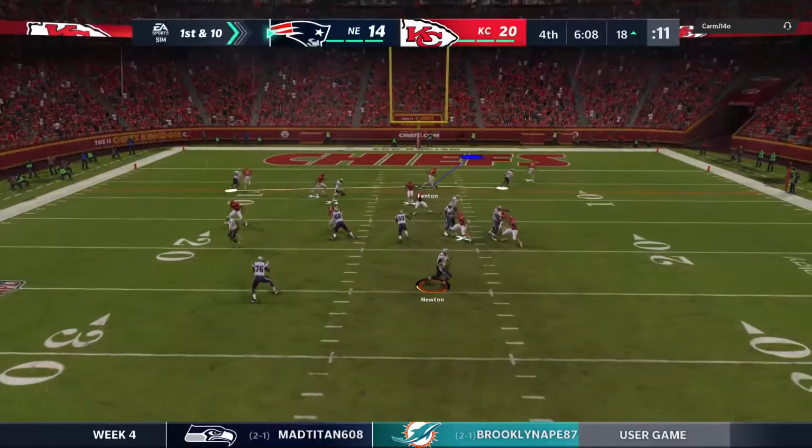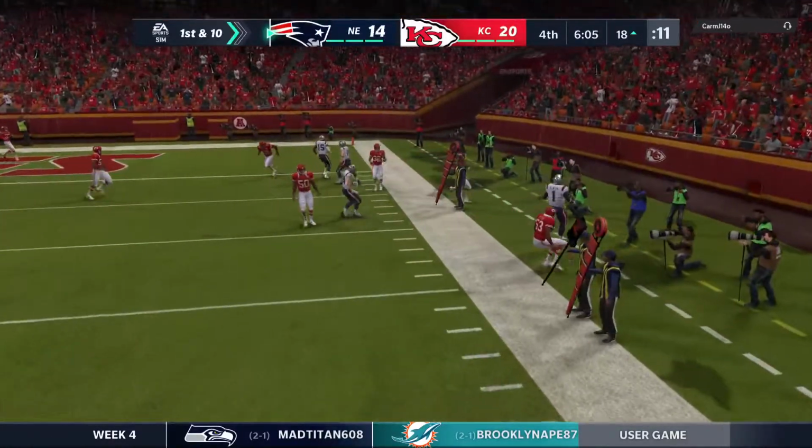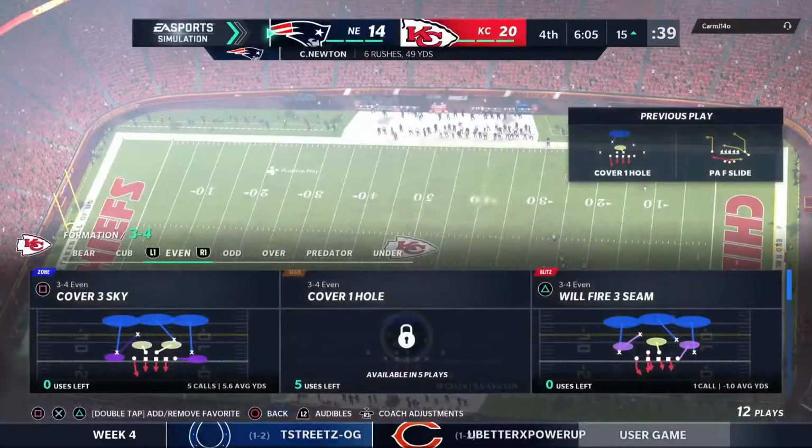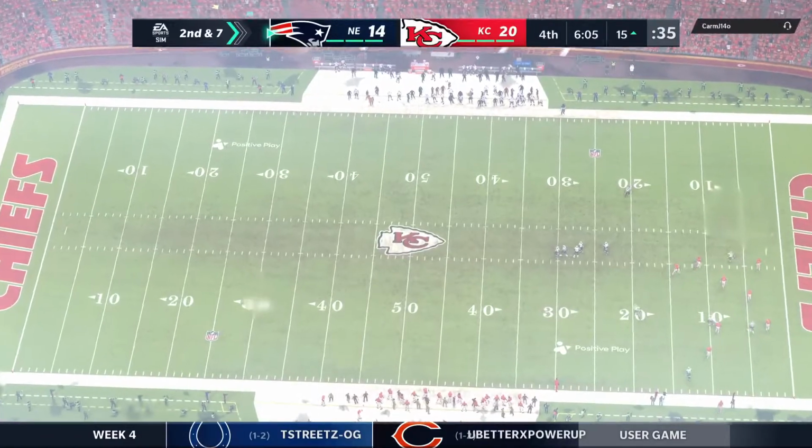From the red zone now, Newton. Eluding the pressure right. He's going to take off with it. And he is out of bounds. Looks like right at the 15. He'll get 3 yards on the scramble there at 2nd down.